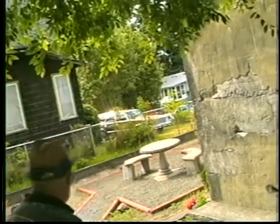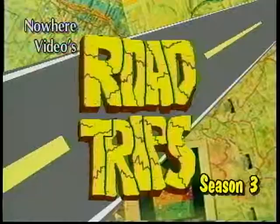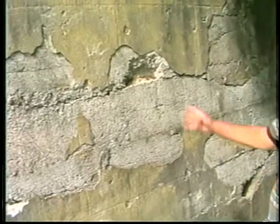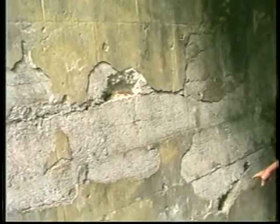Anyway, this wall took all the beating. After they poured the concrete and put the wall in, quite a long time afterwards, they put a facing on it, what they call a facing. And the facing's coming up because the kids in town come over here and throw rocks and everything and bust it all out of here. They try to dig this out.